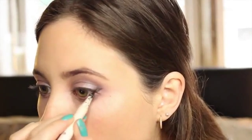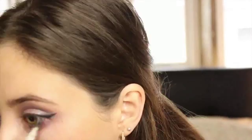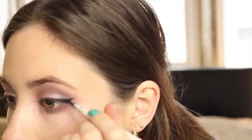Okay, so for eyeliner, I'm going to take my Maybelline Eye Studio Lasting Gel. I'm also going to take my Topshop pen that's run out, eyeliner pen, and dip it in. I love doing this. Okay, with liner complete, I'm going to go with my L'Oreal Telescopic Mascara.